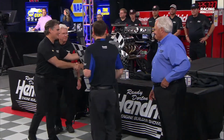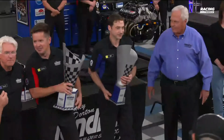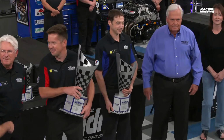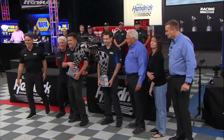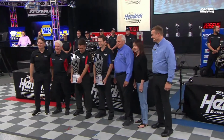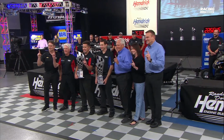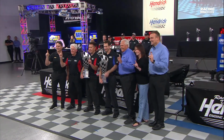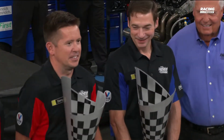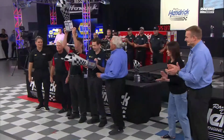Of course, these beautiful NAPA toolboxes behind us here. Kim, going to go home with both of them. What a fantastic job by all of our championship round builders. Beautiful trophies here today.